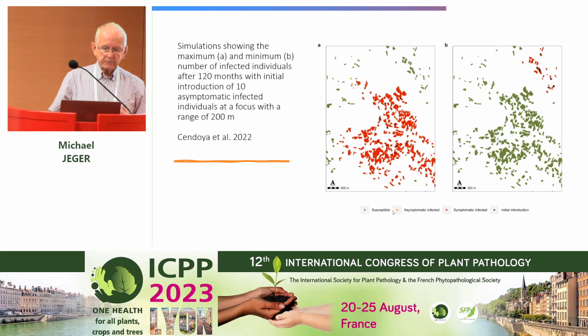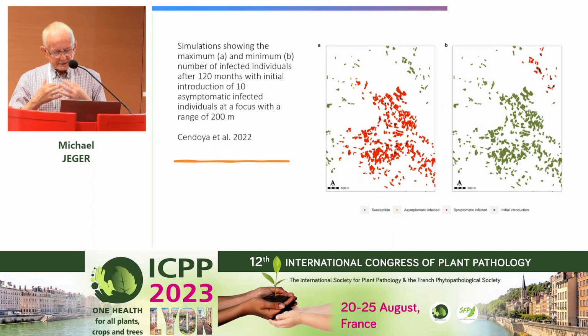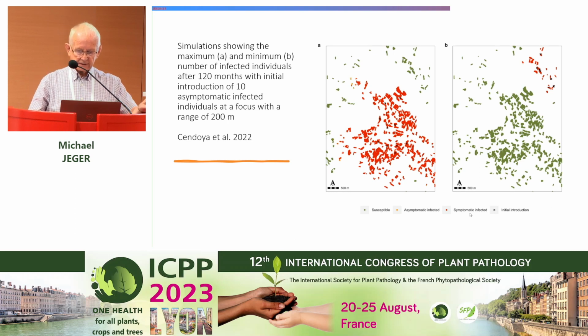A simulation model was developed. It was a compartmental model where you move from being susceptible all the way through to being infected. One hundred independent simulations were done, starting with initial distributions of disease, and it was run for 120 months. A key parameter was a distance parameter, beyond which there was no spatial autocorrelation.